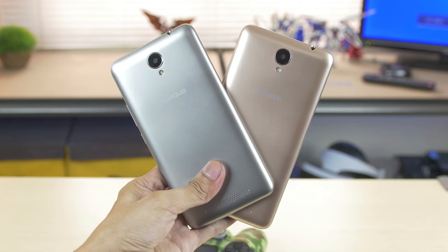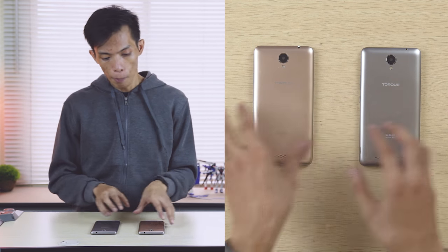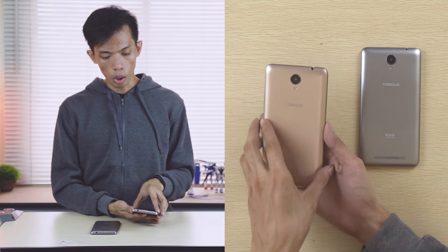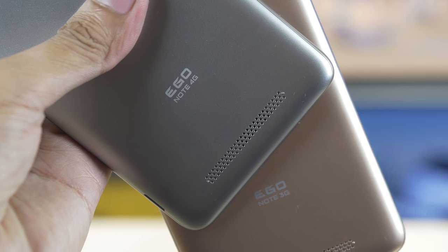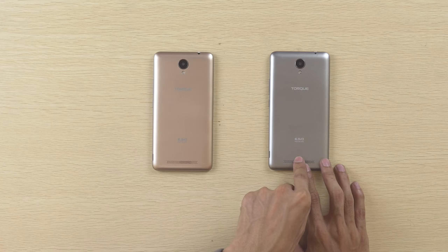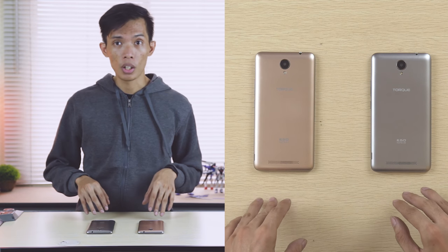So as you can see, identical sila, and they have two variants of colors. So actually, medyo iba lang yung side nito, but this is a full gold color, and this is a gray or matte gray na color nila. And based from their name, mapapansin nyo that this is the Note 3G, so it means this is only 3G, and ang Note 4G is 4G capable. So this means meron siyang LTE, and this is already a 700 megahertz ready na device. So this device comes with 1GB of RAM and 8GB of internal storage.